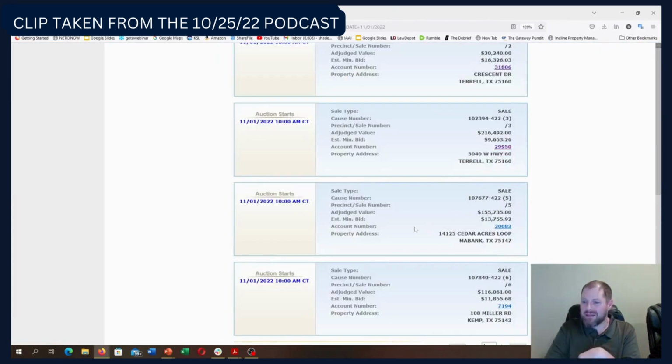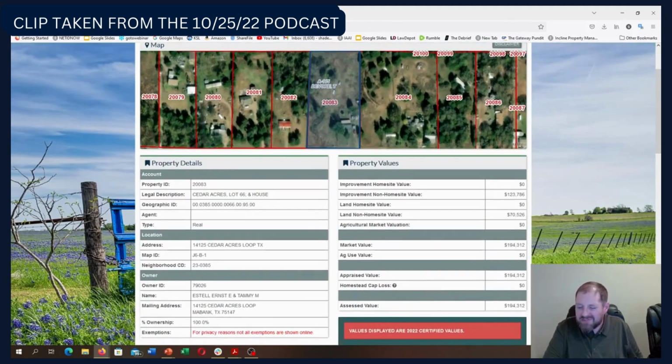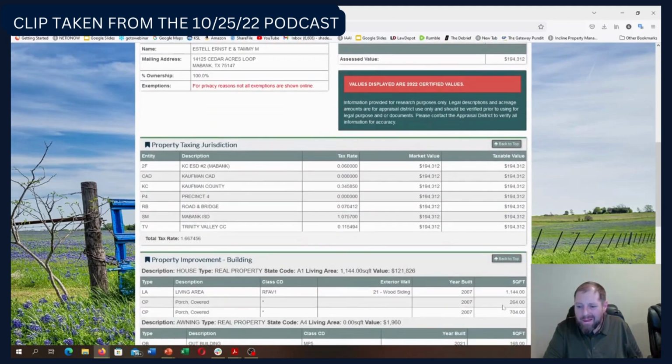All right, let's take a look here. We've got this one here, so let's open that up. This property opens up with a minimum bid of $13,000 and a judged value of $155,000. Let's see what it is. You can see it's a bigger piece of land with some structures. It looks like it has an assessed value of $194,000. Yeah, 195. We have both improvement value and land value. We can see the property was built in 2007.